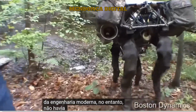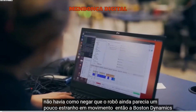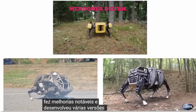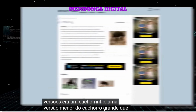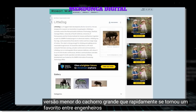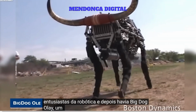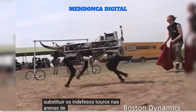However, there was no denying that the robot still looked a bit awkward in motion, so Boston Dynamics made remarkable improvements to it and developed multiple versions with unique features and designs. One of these versions was Little Dog, a smaller version of Big Dog that quickly became a favorite among engineers and robotics enthusiasts. And then there was Big Dog Olé, a robot with the potential to replace the hapless bulls in Spain's bullfighting arenas.